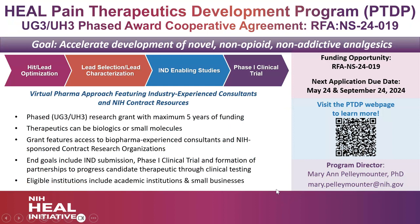We also have a companion program that does both small molecules and biologics. It was based off of the Blueprint Neurotherapeutics Network that I launched and is now run by Marianne Pelamounter, that is focused on pain therapeutics development. So the HEAL, Helping to End Addiction Long-term, Therapeutics Development Program. So if you're planning on doing a pain indication, you really should consider this program as your first choice.